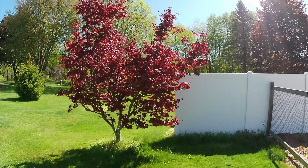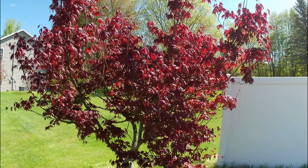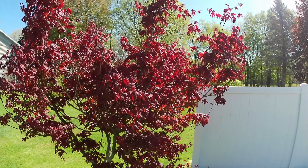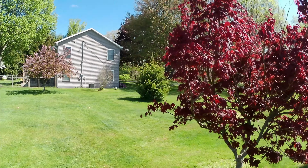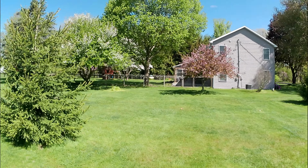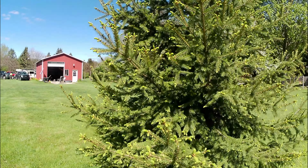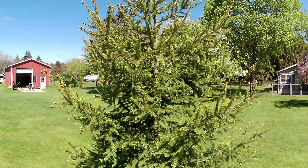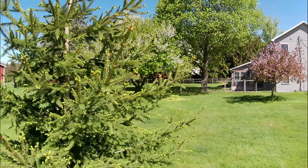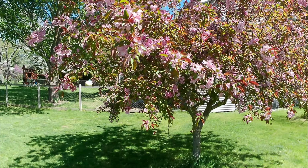Look at some of these trees around here. Look how pretty that is. Everything's in full bloom. The buds on this pine tree. How pretty this is.